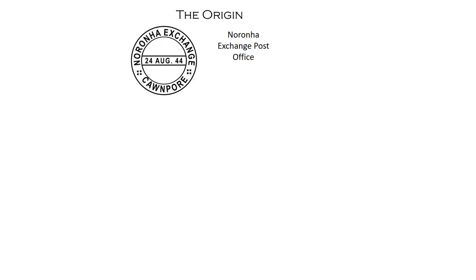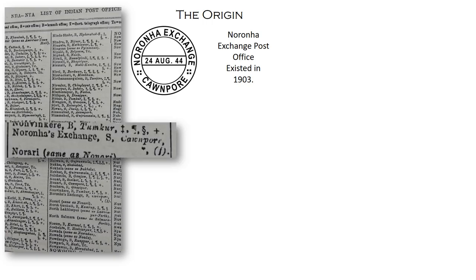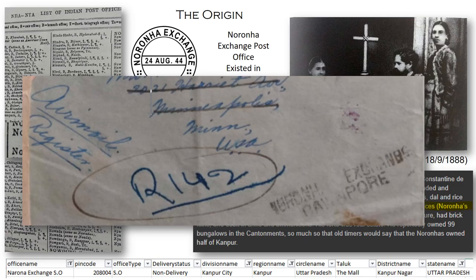The letter was sent from Noronha Exchange Post Office. This post office got its name from a famous auction house of the city, which was run by Manuel Xavier de Noronha. This gentleman also ran the postal services through his setup. The post office still exists in Kanpur. We also see R142 written on this registered letter, which shows that the registration label had finished that day.